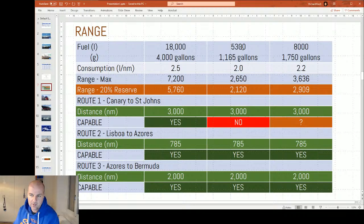So, you know, the Altenas are CE A, which is ocean going rated. The Nordhavns, I'm pretty sure, these Nordhavn N62s have done that crossing. And then you go 2,000 nautical miles from the Azores to Bermuda, and all of these are within the safety margin. So obviously the Altena, you're basically just inside it. That's almost the extent you'd want to travel with a reserve, whereas the others, you've got plenty of space.